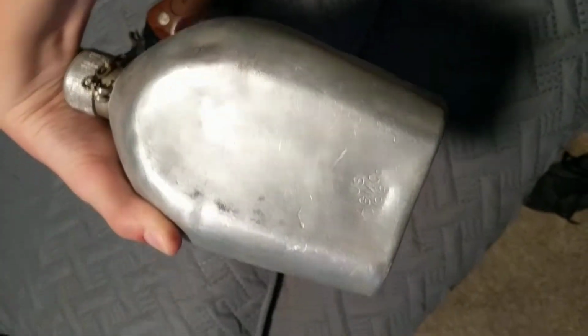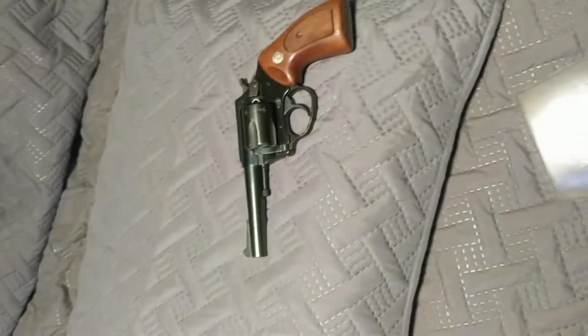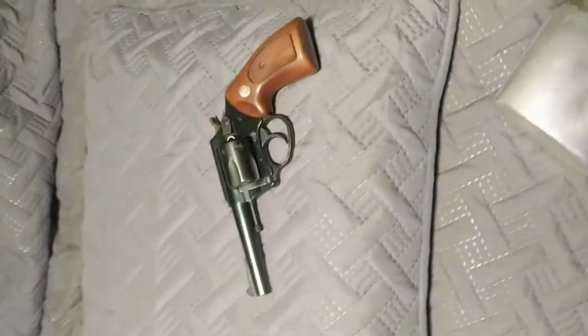Oh, and so now that it's 2018, this World War I US canteen is now 100 years old. Alright. Just figured I'd share that with you.